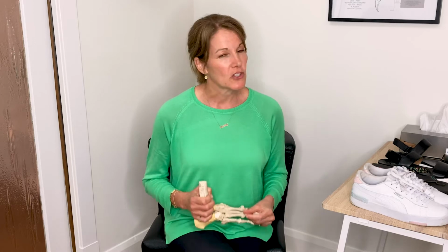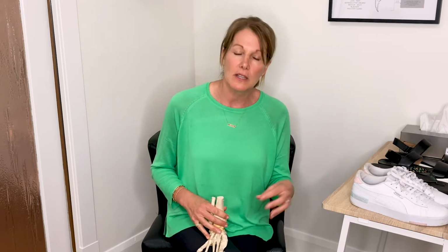Bunions are not just a genetic issue. A lot of people feel like they have bunions because their mother had bunions. A bunion is simply a spur that's formed on a joint. It's a callus or a spur that your body's put there. And your body will create calluses and spurs, as we know, in areas that are getting far more stress and tension than they were designed to. Why would that happen?